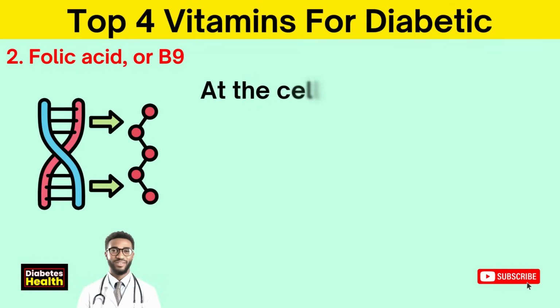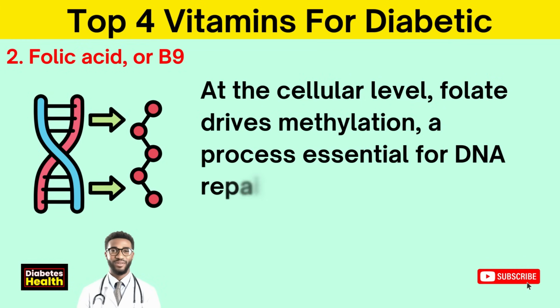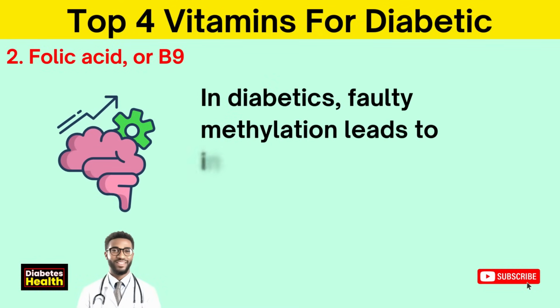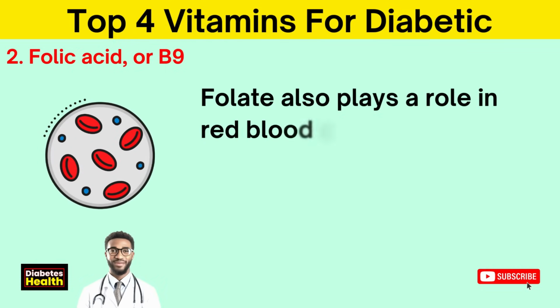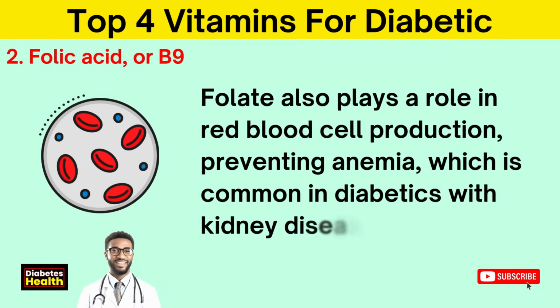metformin. At the cellular level, folate drives methylation, a process essential for DNA repair, detoxification, and gene expression. In diabetics, faulty methylation leads to inflammation, poor nerve function, and faster aging of cells. Folate also plays a role in red blood cell production, preventing anemia, which is common in diabetics with kidney disease.